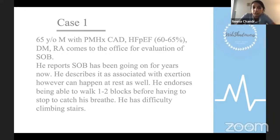It's kind of a general history. You try to get a sense for what's going on. This is one of the most common chief complaints that we as pulmonary see in the office, shortness of breath. So to tease out, is this respiratory? Is this pulmonary? Is this heart? Is this musculoskeletal? Is this just deconditioning? Is this neuromuscular disease? It's not easy to tease out, but that is part of our job.